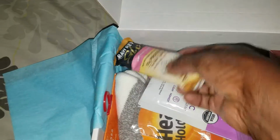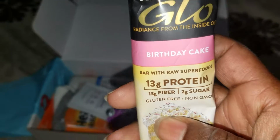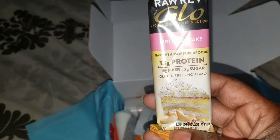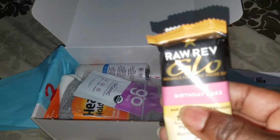All right, next, let's see. What does it say? It says RawRev Glow. Radiance from the inside out. Birthday cake. Ooh, 13 grams of protein. I already love it. Give me a second, guys, here. I'm just trying to adjust my hand to hold the camera. Okay, so there we go. Birthday cake. Gluten-free. Non-GMO. It is 1.6 ounces. And it's a protein bar, but it's a birthday cake flavor. Ooh. Can't wait to try that.